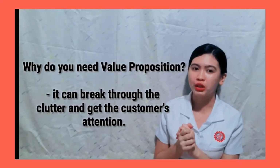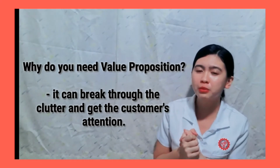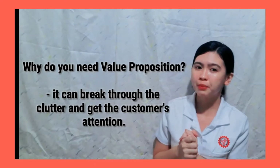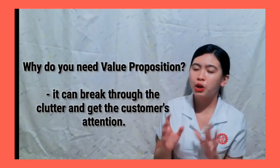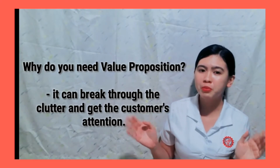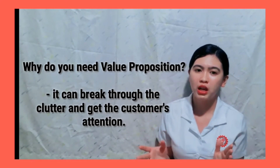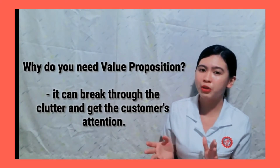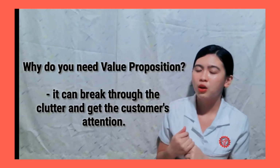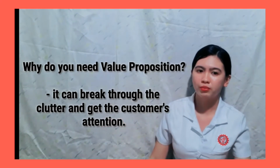So in business, why do we need a value proposition? You need a value proposition because a strong value proposition will help you break through the clutter and get the customer's attention. Your business value proposition is the most important element of your overall marketing. Why? Because your value proposition tells the customer why they should do business with you rather than other competitors.